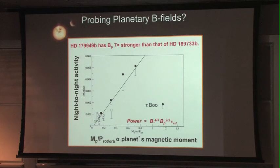But if you ignore Tau Boo and you fit a line here, you can measure the power in this activity. And just as an example, you can get relative magnetic field strengths from this kind of correlation, because we know the stellar magnetic field, and we know V_rel. We can calculate this, and a couple other things, and then you get, for example, for HD 179949b and HD 189733b, that the ratio of their magnetic field strength is probably about 7 or something. So we don't really know, and this is what we need radio observations for, which you'll hear about next, to maybe calibrate this correlation. We can only do relative things here, but it would be nice to pin these points down to real numbers.